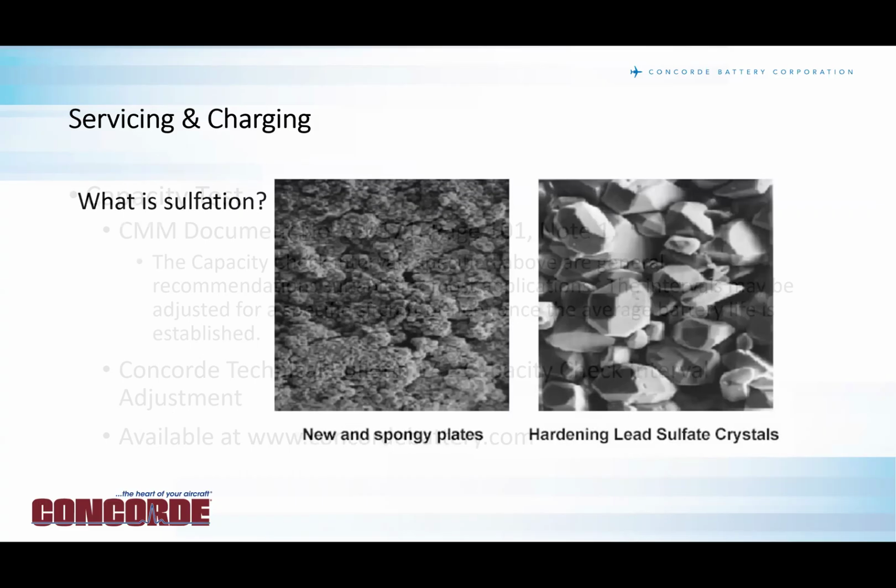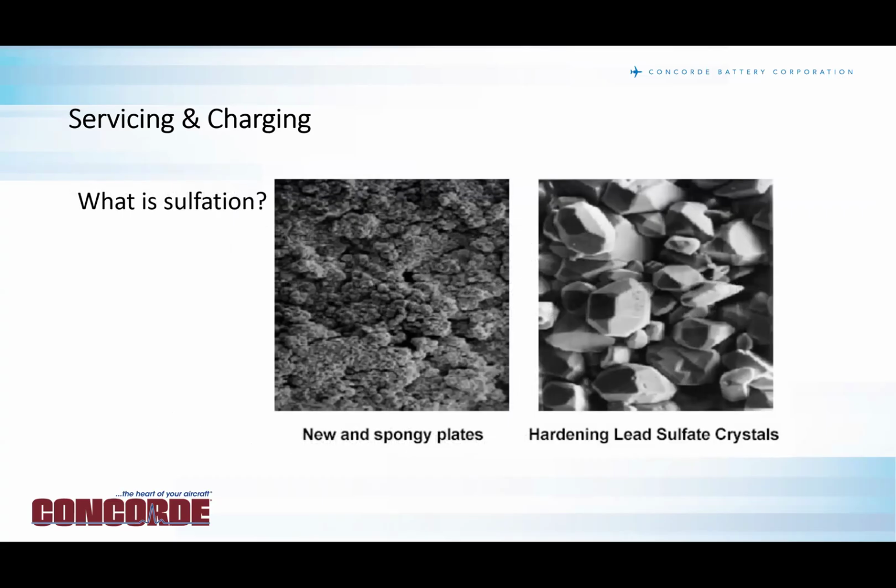Okay, this is what sulfation looks like under a microscope. Can't get that out. If you have that new spongy plate, it's going to be very hard to capture charge, and discharge for that matter. And the battery is going to fail. So it's important to keep it fully charged, keep it fully desulfated when you keep it fully charged.